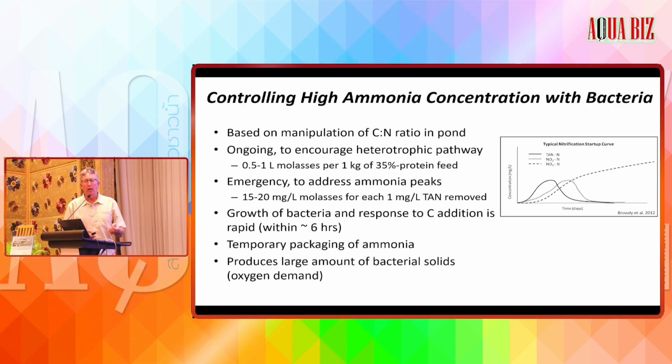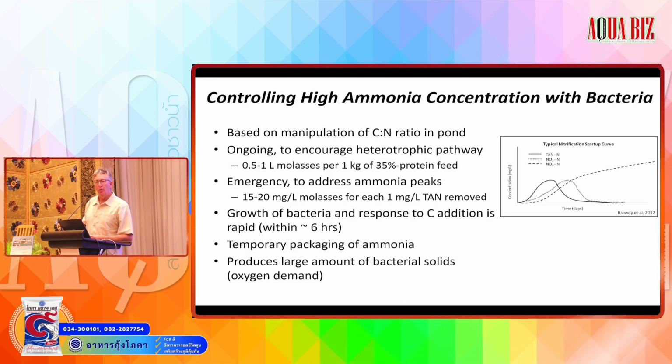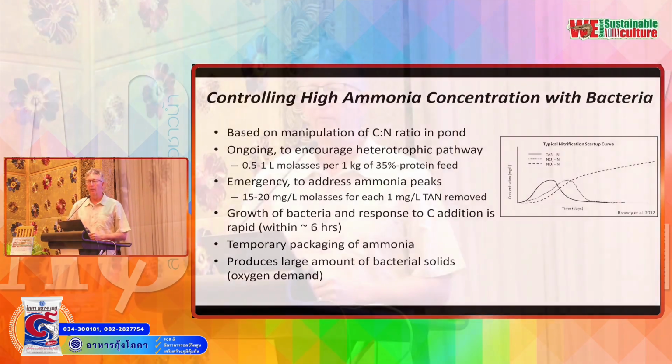Now, sometimes during the crop cycle, you might see a peak in ammonia. And there's a way to manage that peak in ammonia by adding carbon. By doing that, you're encouraging the growth of heterotrophic bacteria. And that response is very rapid. So if you add molasses to a pond or sugar, within 6 hours you're going to see the ammonia concentration go down. It's very rapid.